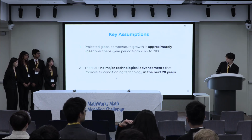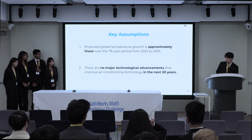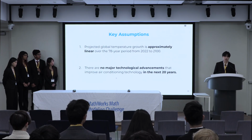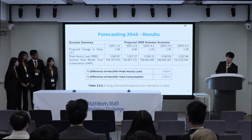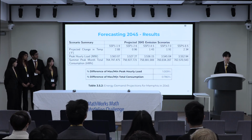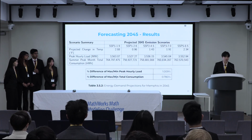We also assume that there are no major technological advancements that improve AC technology in the next 20 years, as it is extremely difficult to predict the onset and impact of innovation. To forecast 2045, we use the University of Tennessee's Boyd Center's 2045 projection for population and the various scenario-adjusted global changes in temperature to get a maximum peak hourly load of 3,563 megawatts.